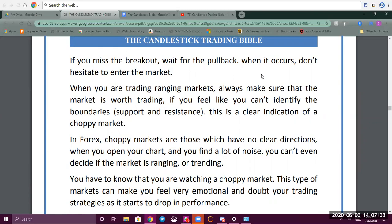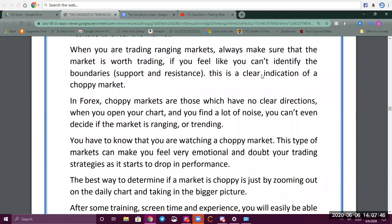If you feel like you can't identify boundaries, if you cannot find a support or resistance, don't force it. Market choppy. In Forex, choppy markets are those which have no clear direction when you open your chart. If you find a lot of noise, you can't even decide if the market is ranging or trending. Why? Stay out of it. Leave it alone.